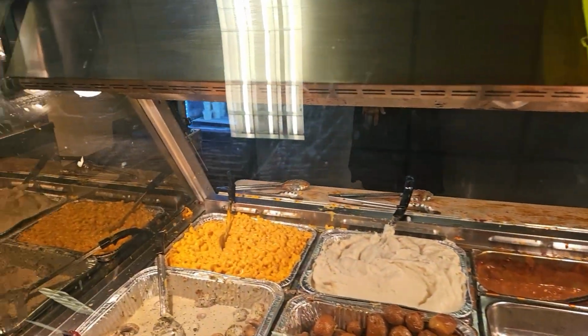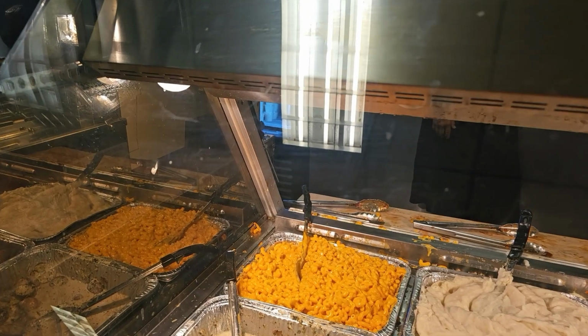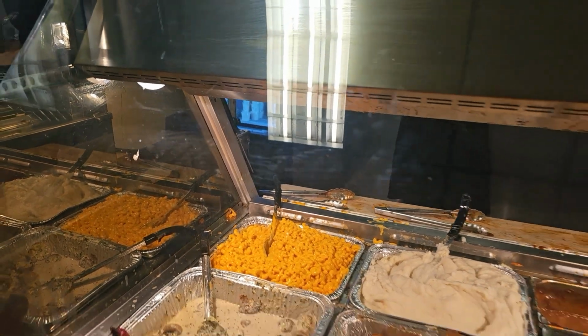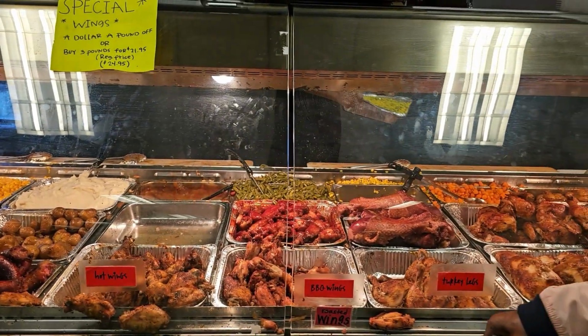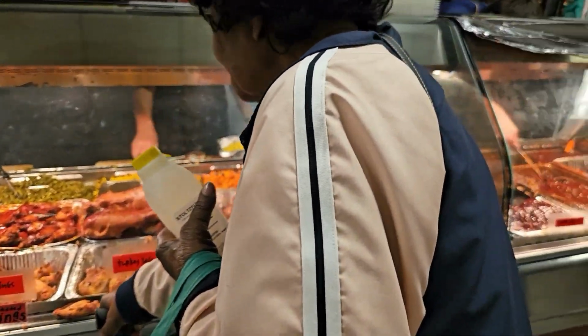See here, this is one of my favorite foods, macaroni and cheese. See here, they have all different types of food that you want.